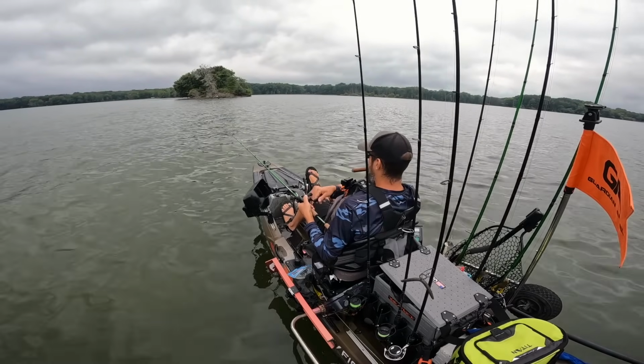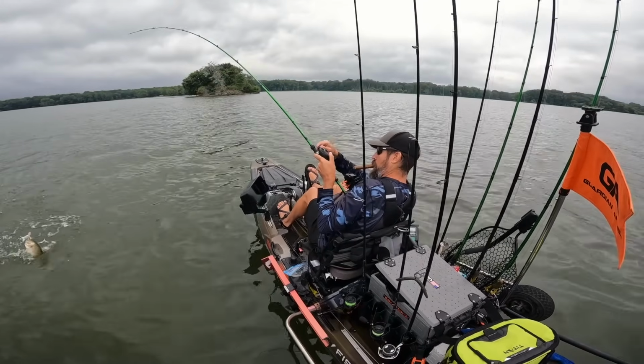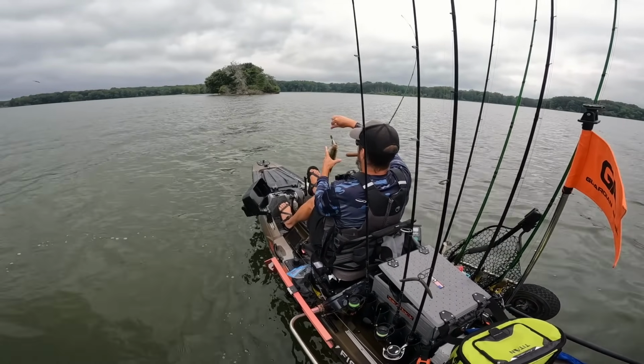I'm a little further out, but this is only like 4 feet of water right now, and still using the chatterbait. Man, they just followed it for a long time. It seemed to be the name of the game. I got a lot of strikes at the boat, so for whatever reason, they followed it.